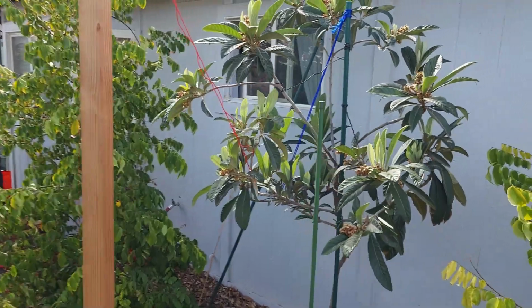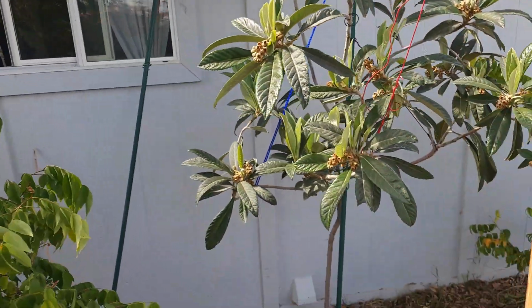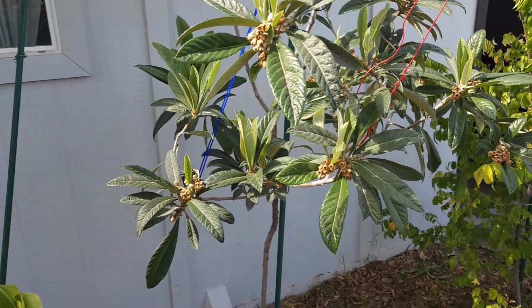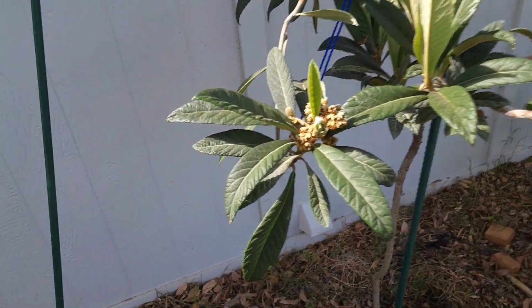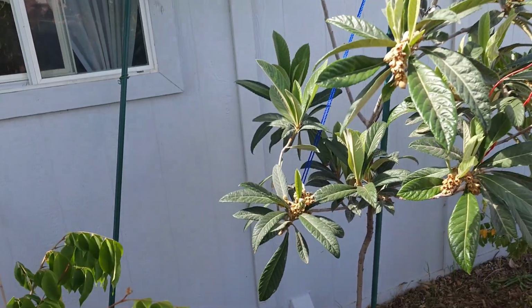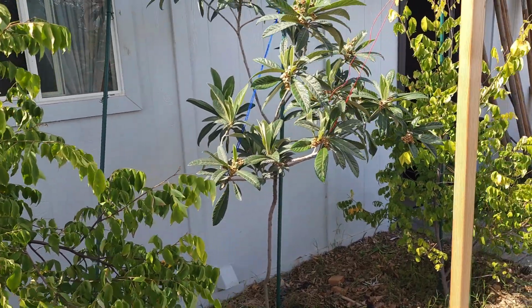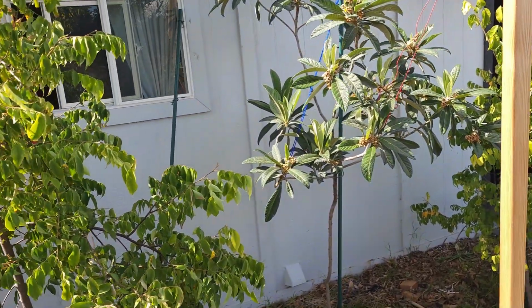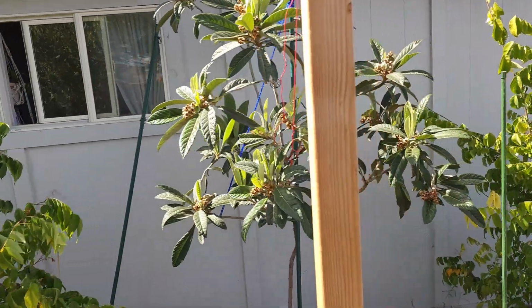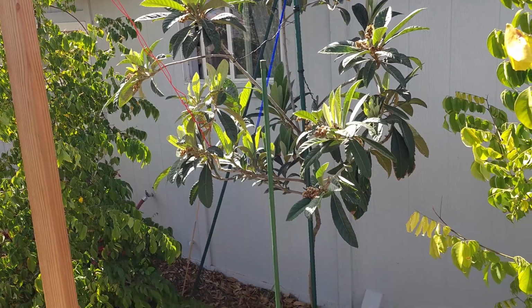This is the Bradenton Loquat that I got from Alan at Queen Creek Tropicals. Second year flowering and fruiting. And I can see some little baby fruits starting to develop there. Love loquats. Obviously, if you've never had them, maybe not so obviously, but a delicious fruit, very tropical tasting, and just a beautiful tree. Very unique and ornate and tropical looking.